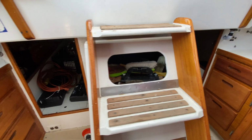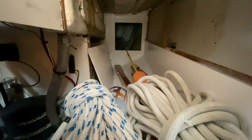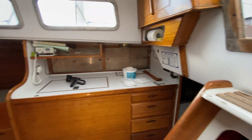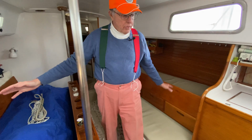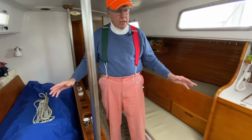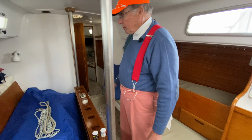So we do have access to the engine. I think Randy's got his light on the engine right now, and that's all been opened up, the after part of it. Same thing on the port side. Notice the Genoa sheets and the lines there that are all in good shape. So that's berthing for the crew. So you can have 2, 4, 6 right here, and have your whole crew sleeping right in the main part of the ship. And then we will have the normal V-berths forward.